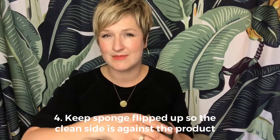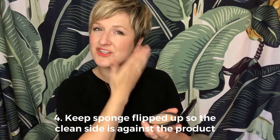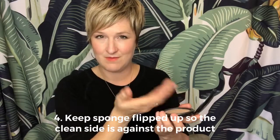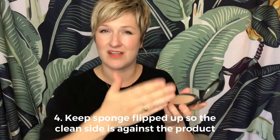Okay, number 4, when you buy a new compact and you're using the sponge in it, keep the sponge flipped up. So whatever part is touching your skin, keep that flipped up so that when you put it back in the compact, any of the oil from the sponge is not sitting and soaking into your product. So always keep your sponge flipped up and the clean part hitting all the powder surface. Hope that makes sense.